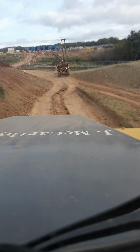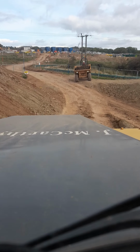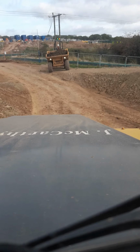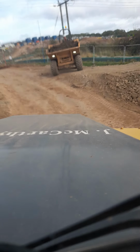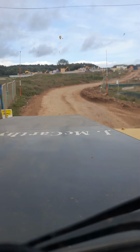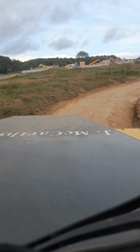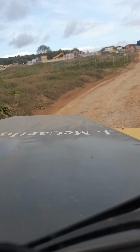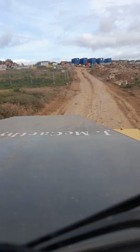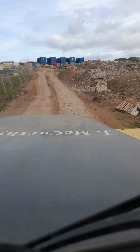Unfortunately, we have to compete with these lads on the 7 and 9 ton dump trucks here, and they don't always have a lot of brains about them, and they don't necessarily realise that we need to pass at some point. So there we are, that's him sorted, me on my way, and back up to where we started from. And I'll probably do that about 30 times a day.